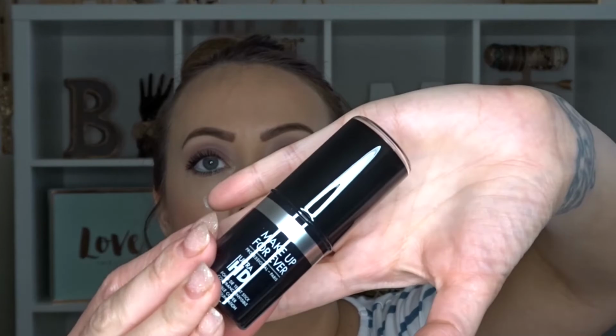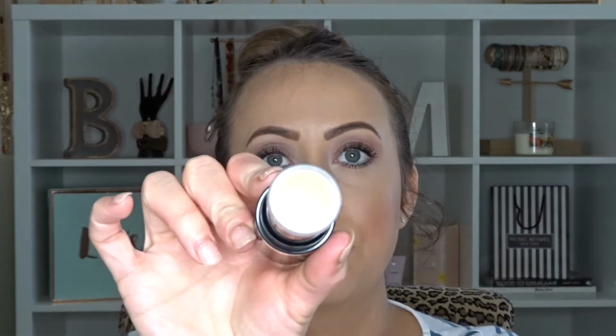Next thing I picked up was a repurchase, but I did pick it up in a different shade because I'm not as tan as I used to be when I wore my old shade. So I picked up the Makeup Forever Ultra HD Stick in Y315. This is what the packaging looks like. I'm not gonna open it, but you get it. This is my absolute favorite go-to foundation. I wear it all the time and mine is pretty much gone. I could probably get like 2 more uses out of it. I can't pump it up anymore. So I picked this up again, but in a lighter shade that hopefully works better for me.